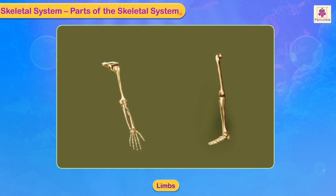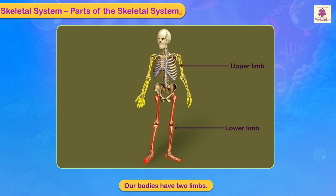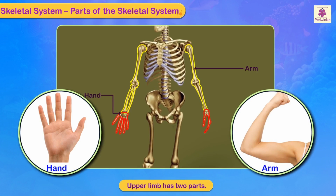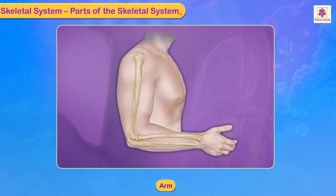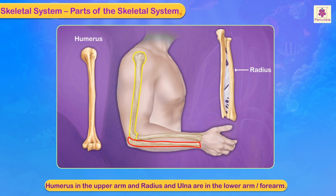Limbs. Our bodies have 2 limbs, upper limb and lower limb. Upper limb has 2 parts, arm and hand. Arm. The arm is made up of long bones. The humerus is in the upper arm. Radius and ulna are 2 bones in the lower or forearm.